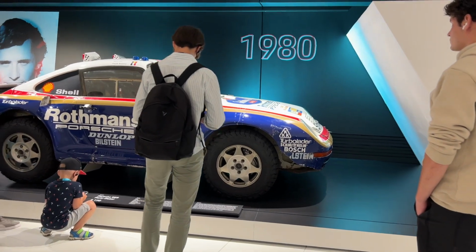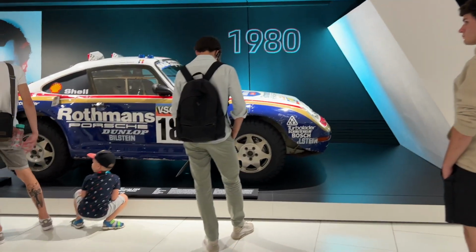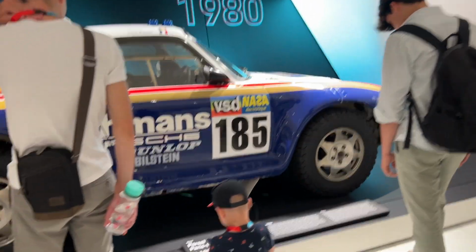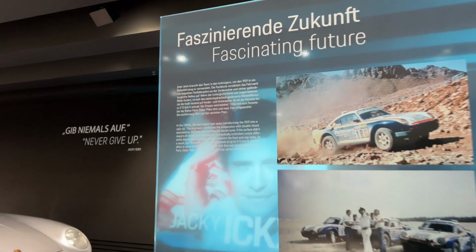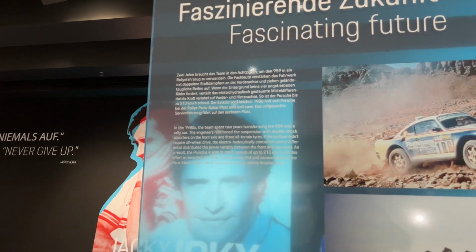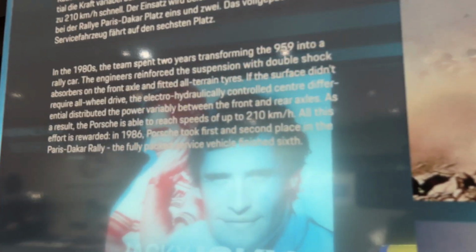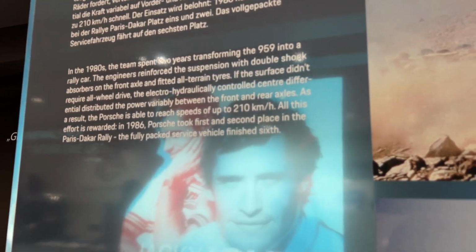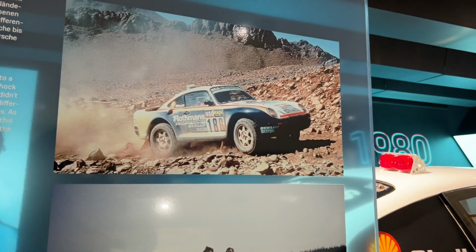959 Dakar. The peak of Porsche is probably in the 80s with that race car and the Dakar Rally race car too. Rothmans. Super cool. I think they came in like second place? No, sorry. Fully packed. Oh, first and second, and then the packed service vehicle finished sixth, which is still very, very impressive.